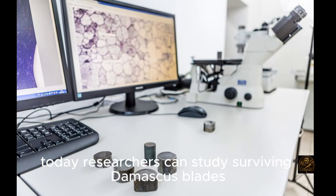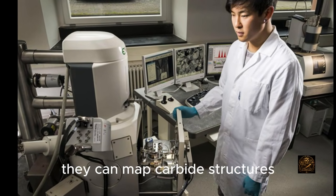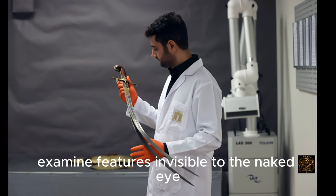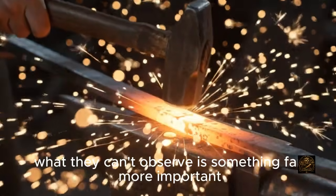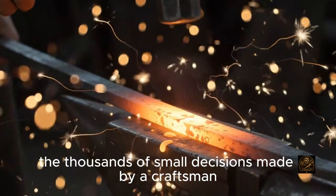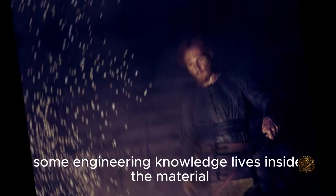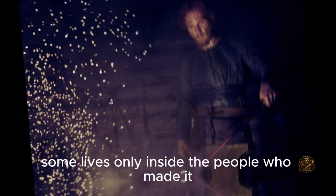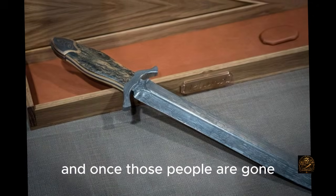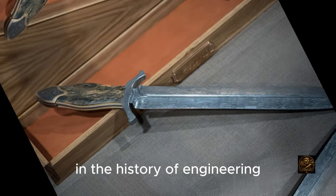Today, researchers can study surviving Damascus blades with incredible precision. They can map carbide structures, measure carbon content, examine features invisible to the naked eye. What they can't observe is something far more important. The thousands of small decisions made by a craftsman standing beside the forge. Some engineering knowledge lives inside the material. Some lives only inside the people who made it, and once those people are gone, recovering it becomes one of the hardest problems in the history of engineering.